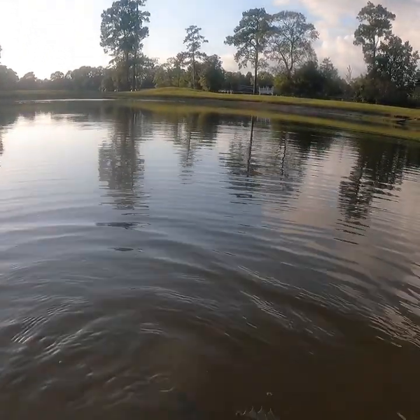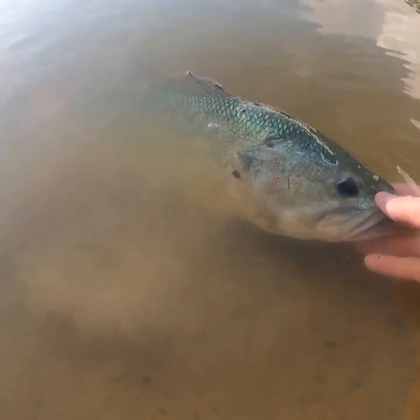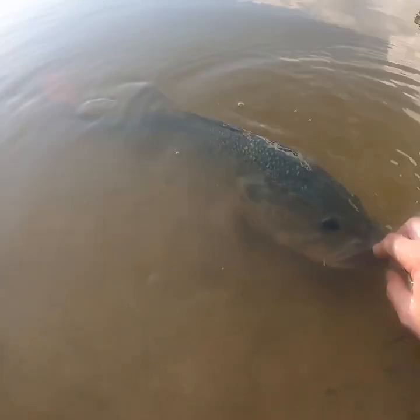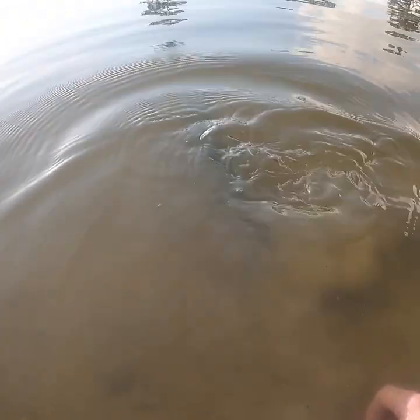We ain't even been fishing for 25 minutes, and I've done landed my PB. 3 pounds. That was an amazing fish. Woo! That was an amazing fish. I'm gonna go ahead and switch spinnerbaits and we can pair the next few fish on the next Booyah spinnerbait. Let's get it.